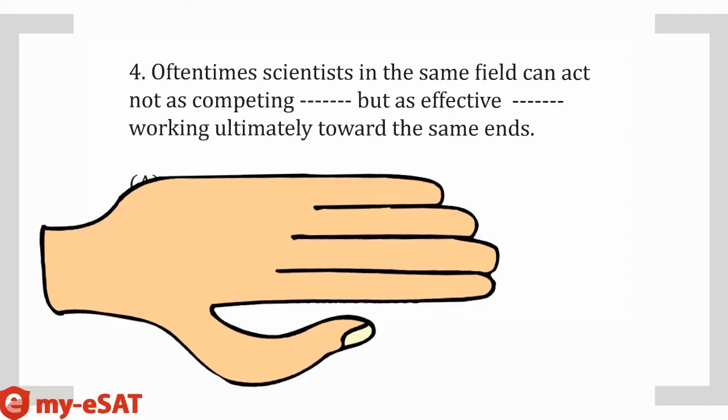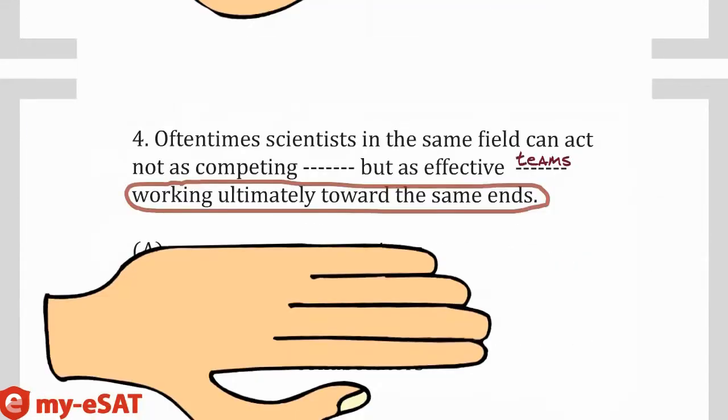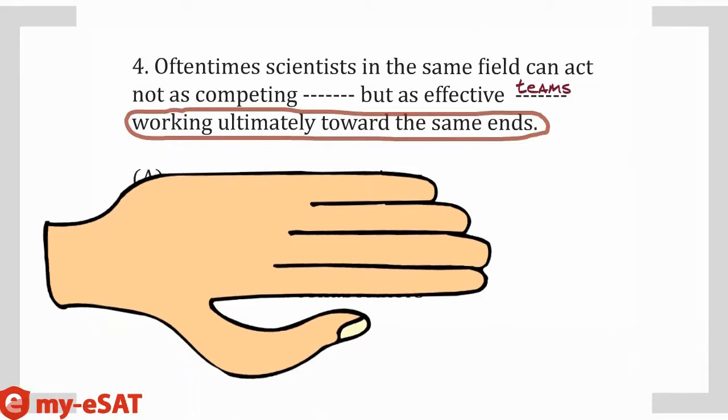Let's find our context clues. I circled working ultimately towards the same aim because now we know that scientists are not competing but instead working together. This time, let's start with the second blank so I can show you that you definitely can do it. So scientists who work towards the same ends are effective what? I'm going to expect the word teams since teams work together.